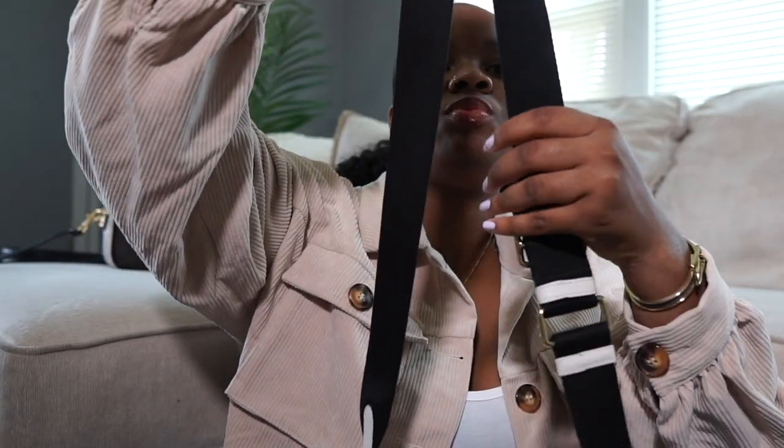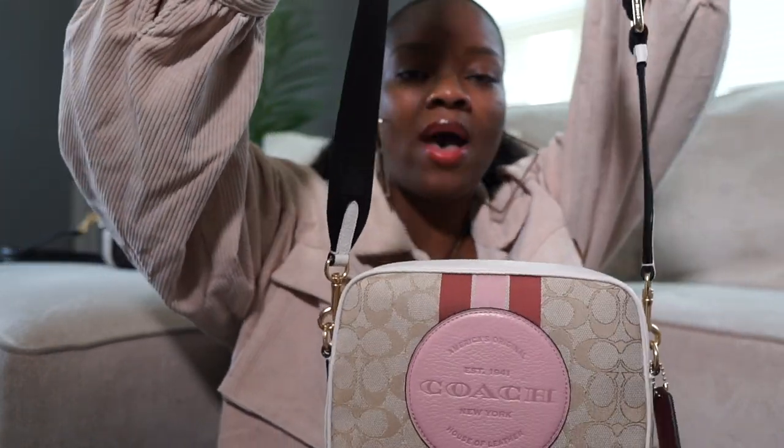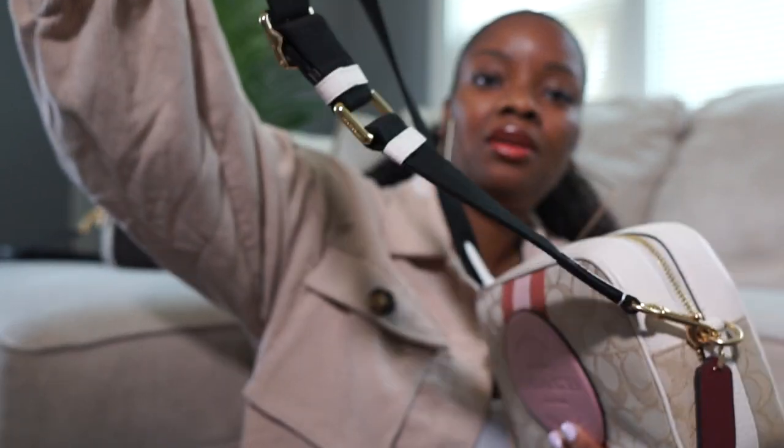It's so different. You would think it would come with a nude strap, but I actually really enjoy this strap. Look at the strap. It's like a black and white. And I love bags that are multicolored like this because you can wear it with anything. Granted, this is a neutral color, so you probably could get away with wearing it with anything. But if I want to wear an all black outfit with this, it'll go because of the black strap.